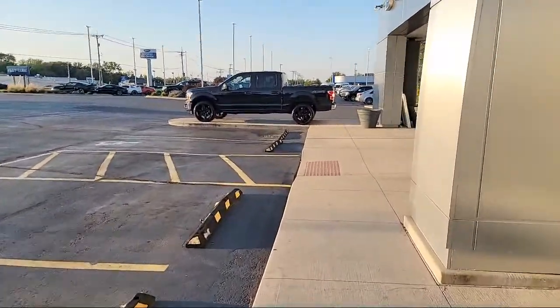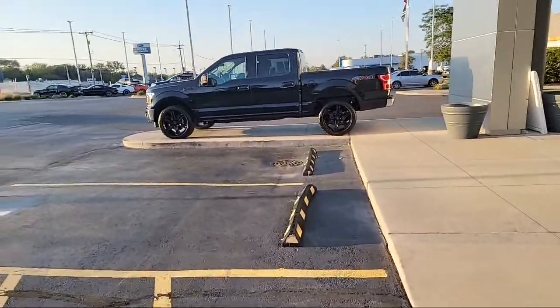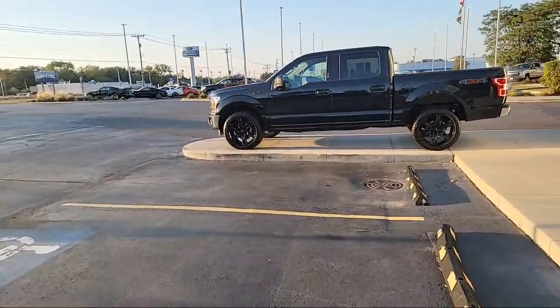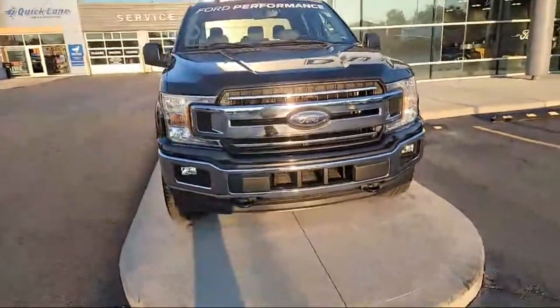This is a complete sleeper, just a regular 4x4 XLT with black and red badges, Ford Racing rims, Stage 1 supercharger. You're talking about a truck that hauls and gets it. It's like the whole truck is separating from the damn suspension on this thing.